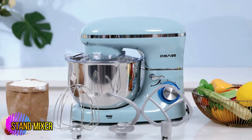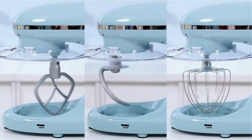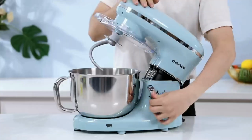Stand mixer. Compact, designed in more color options. The stand mixer is less than 7 pounds with dimensions 12.9 by 7 by 10.2 inches, small and easy to store, which could help save space. Perfectly suitable for a small kitchen, apartment, or limited storage space. And multiple colors to choose from. Meet a variety of aesthetic needs for your kitchen.